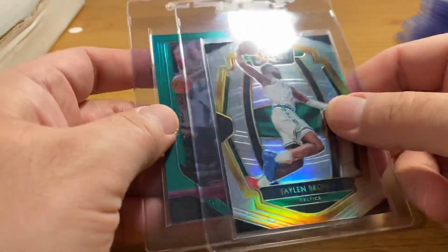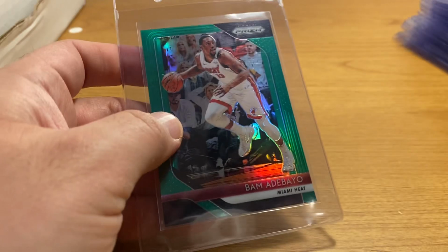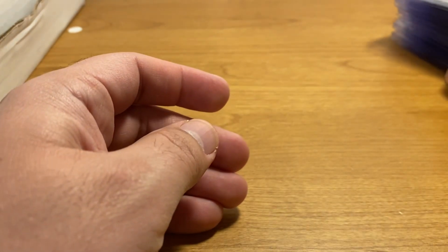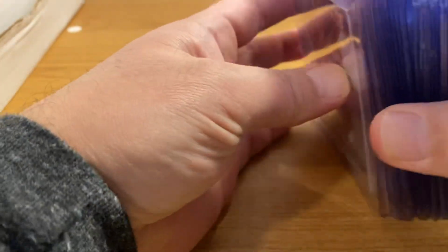Jackson Hayes, Jaylen Brown, that's a silver prism. He's having a hell of a year. Bam out of Iowa Green. So that's it for the modern cards. But let me show you a couple of other submissions that I haven't actually prepped yet. I haven't done the paperwork, like the form, to submit these yet.